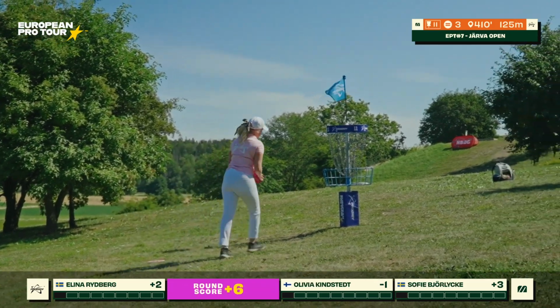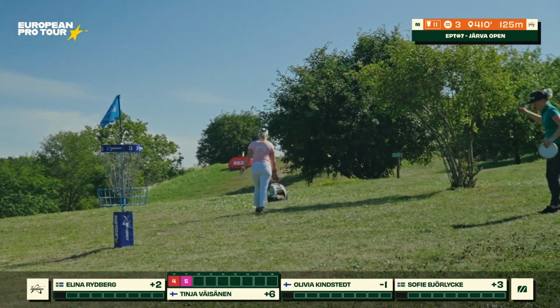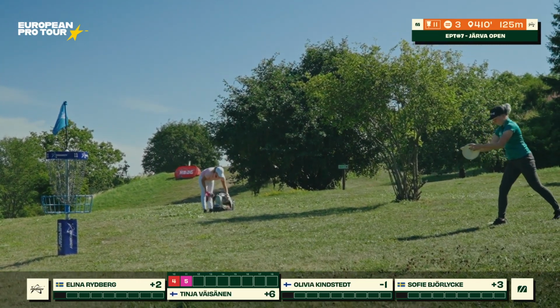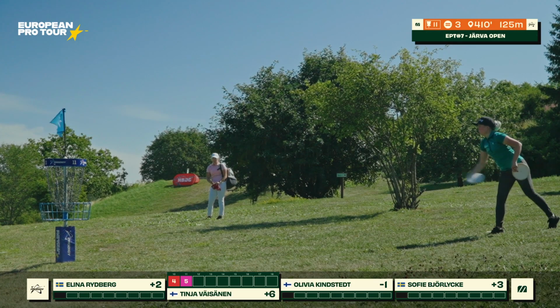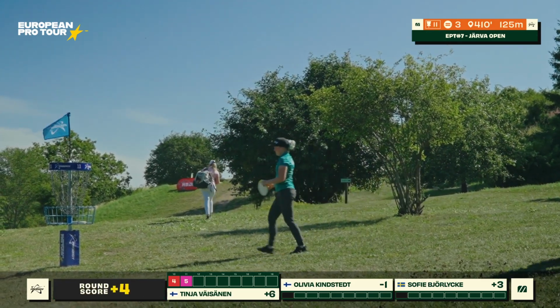Coming on back for the double bogey. Plus 6 now, 7 strokes behind the lead. Moving in the wrong direction at the moment, but plenty of time to turn things around. Solid putt for par there.